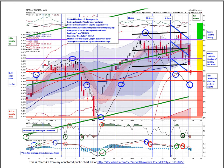You can see that we've fallen out of the river, which is the dark blue shaded area, 30 period Bollinger Band plus or minus 1. We've fallen out of the floodplain, which is this lighter blue shaded area, 30 period Bollinger Band plus or minus 2. And now we're out here by the third Bollinger Band out. That's that thick red line. And at 182, we're testing a very serious support that is all that stands between us and sideways conditions right now.